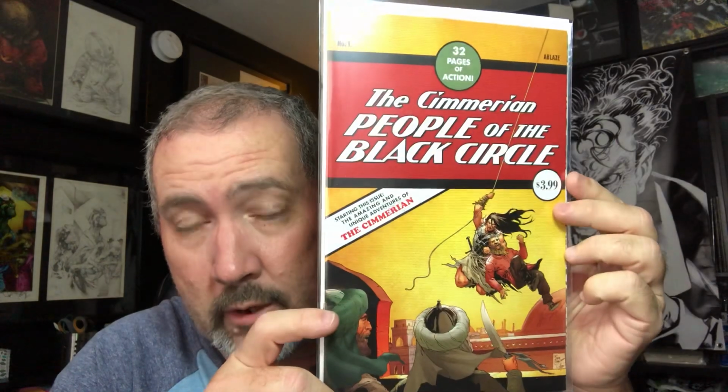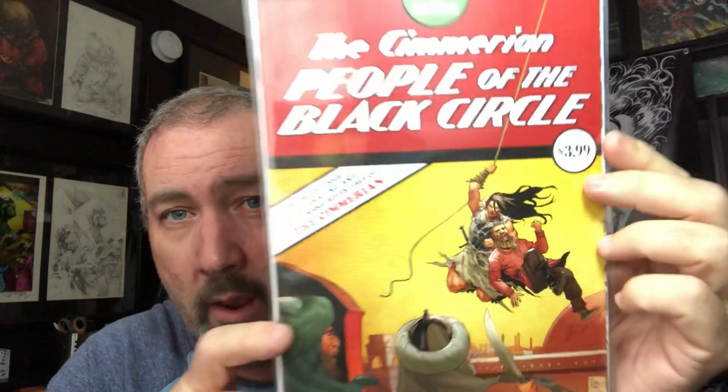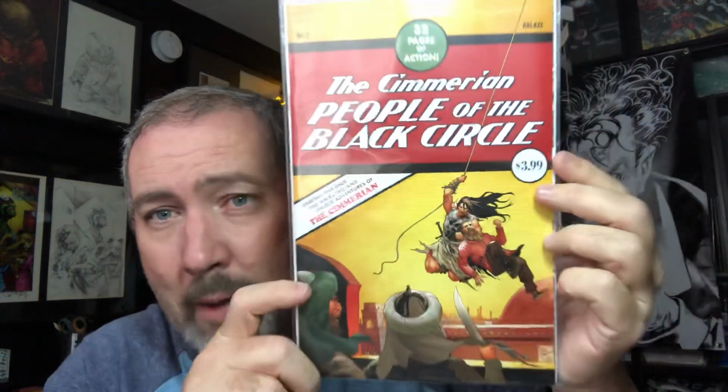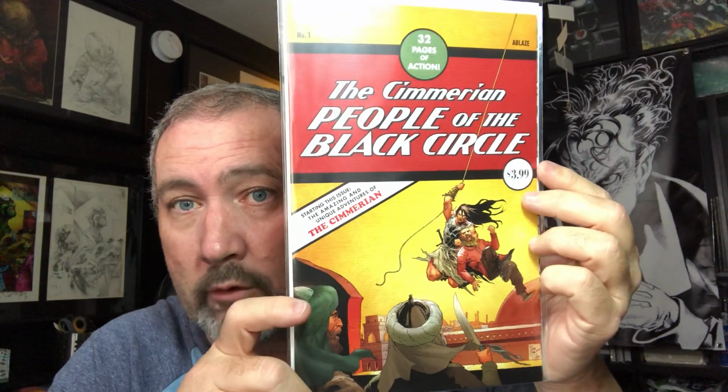This was a book that I was surprised was there on the shelf, because you can tell what this is. This is the Cimarron People of the Black Circle number 1 from Ablaze Comics. I don't need to tell you what that's a homage of, because everybody knows that book right there. Really, really cool homage cover. And again, it just kind of went under the radar, but that's a really cool cover.